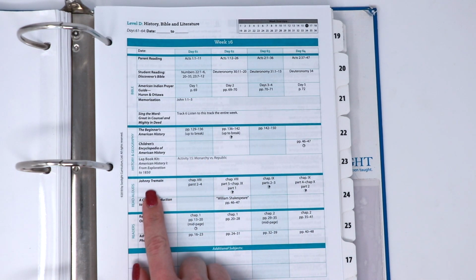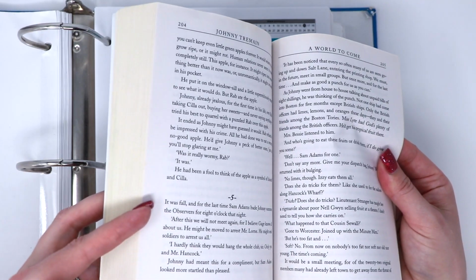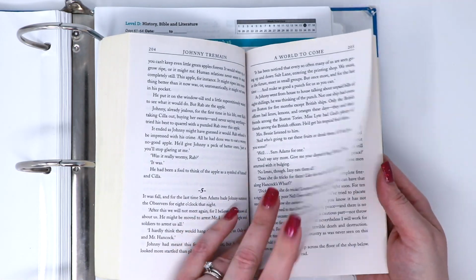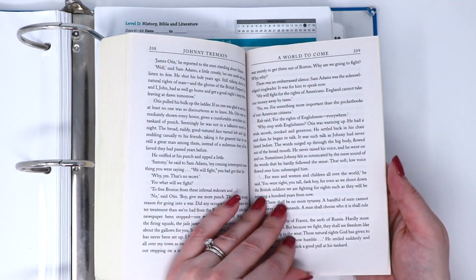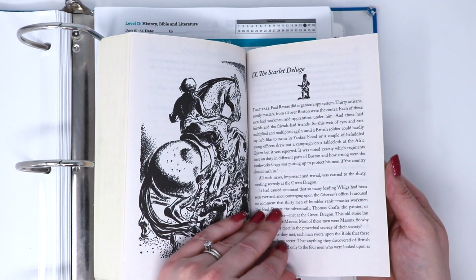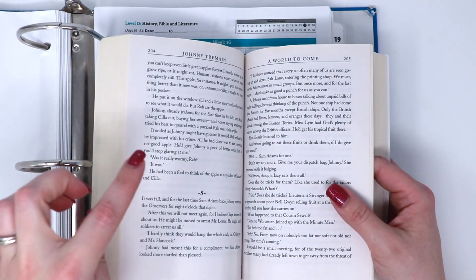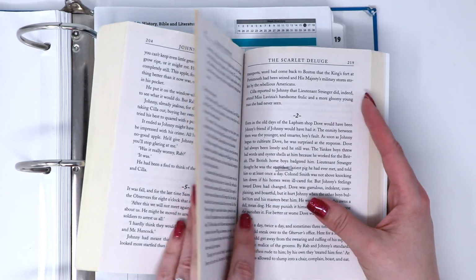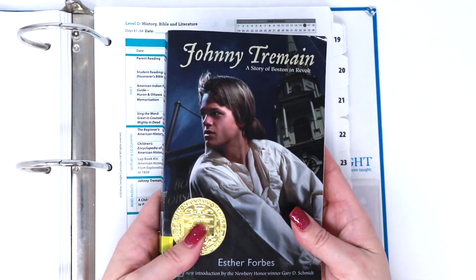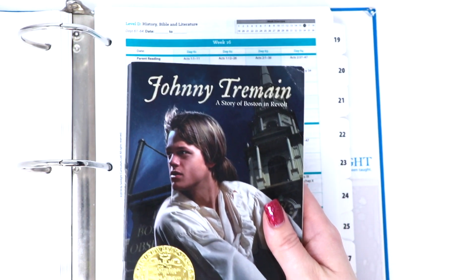So after history and geography, you would move on to read alouds. And today we would be reading Johnny Tremaine, which is this book right here. So basically this day we would be reading chapter 8, part 5. And then you would read all the way through part 1 of chapter 9. That's what they have them reading today, which is basically to here. So you would start on page 204 and go until page 219. So that's how much you would read from Johnny Tremaine for this day. And this is your read aloud.